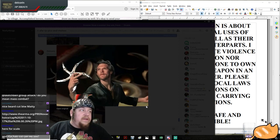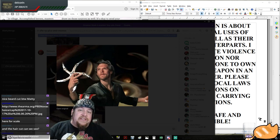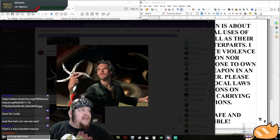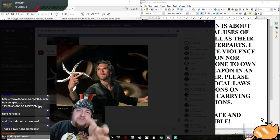You know, Delcorin, drow use a weapon like this. It is a special drow-only weapon that's a bladed boomerang. Oh, I forget the name of it. What is it called? Do any of you out there remember what the special drow-only bladed boomerang is called?